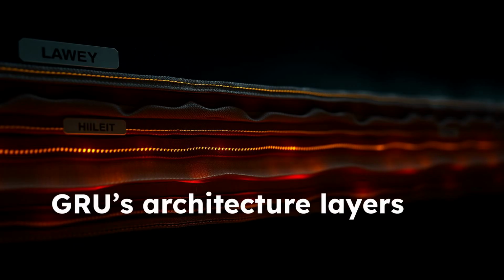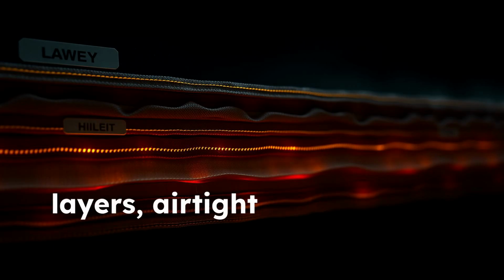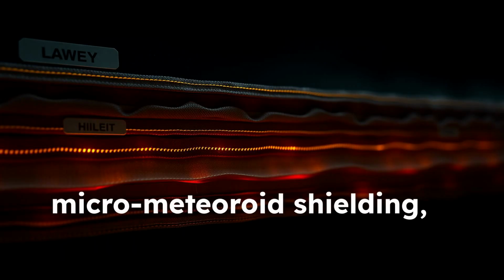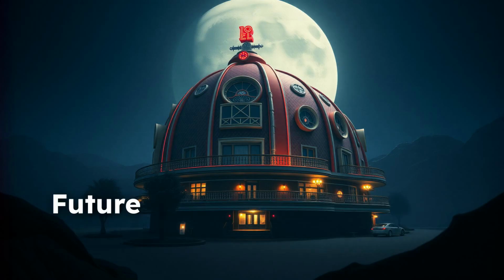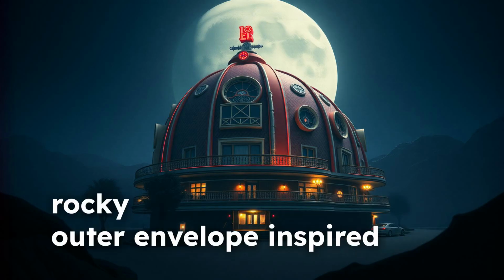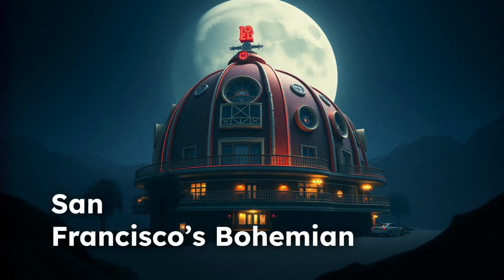GRU's architecture layers include inner abrasion layers, airtight bladders, structural fabric, micrometeoroid shielding, and outer protection. Future iterations promise larger capacity and a rocky outer envelope, inspired by San Francisco's Bohemian style.